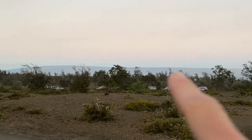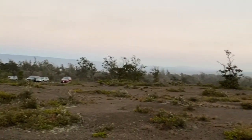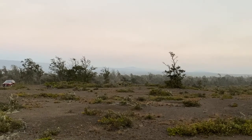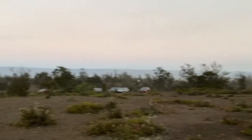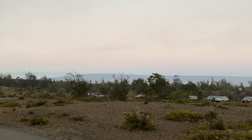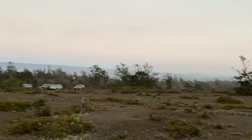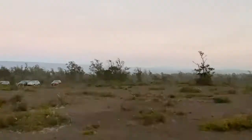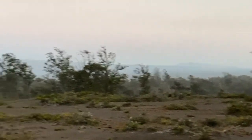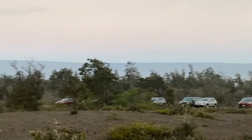That's a huge mountain, even though it doesn't look like it. And then Mauna Kea, the one I showed you guys with the observatories, another shield volcano. So we're seeing Mauna Kea and Mauna Loa from the top of Kilauea. Mauna Loa and Mauna Kea are almost 14,000 feet, which is kind of crazy. There you go. Booyah! Hawaii volcanoes.